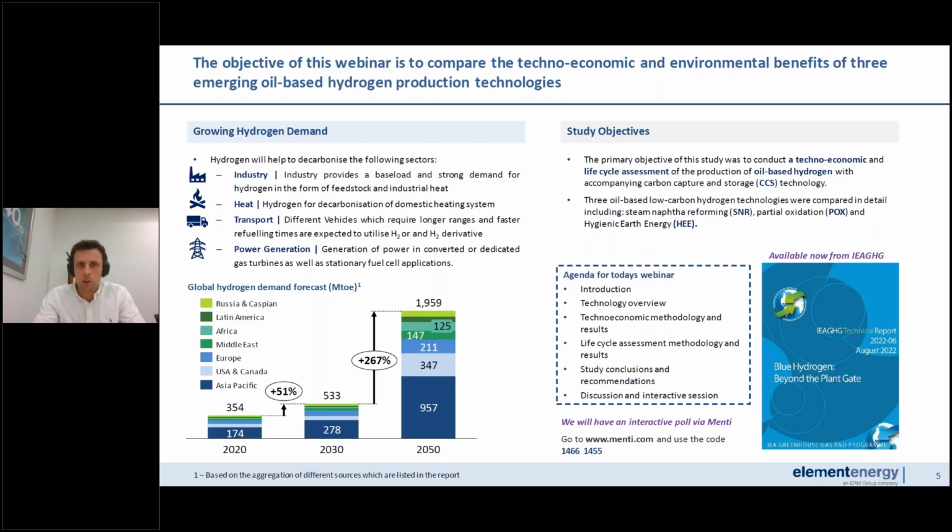If we now start to look towards the future, there is significant potential for the hydrogen industry to grow, with demand coming from sectors beyond just industry. There is potential demand from the heating sector, with the potential to blend hydrogen into existing natural gas grid infrastructure. From the transport sector, where hydrogen can be used in fuel cell vehicles, primarily for heavy duty transport, and up to large and long distance transport such as shipping and aviation. And finally for power generation, in the form of both hydrogen turbines as well as stationary fuel cell applications.